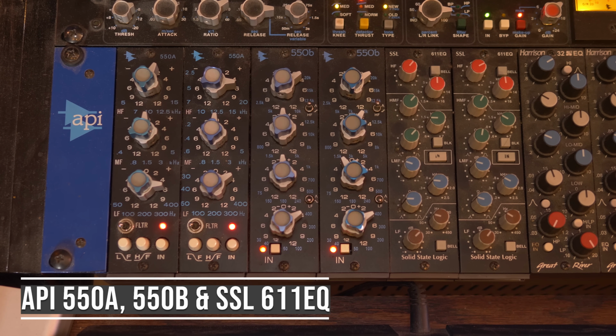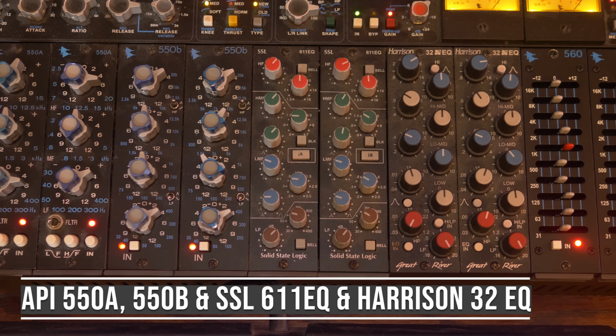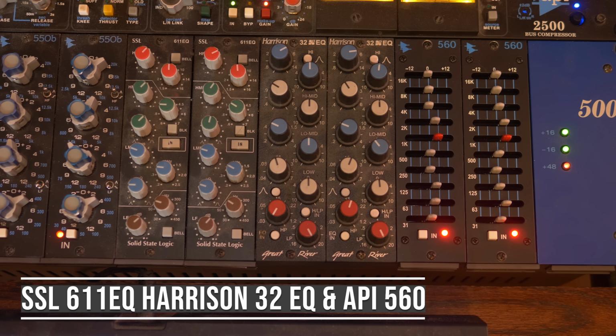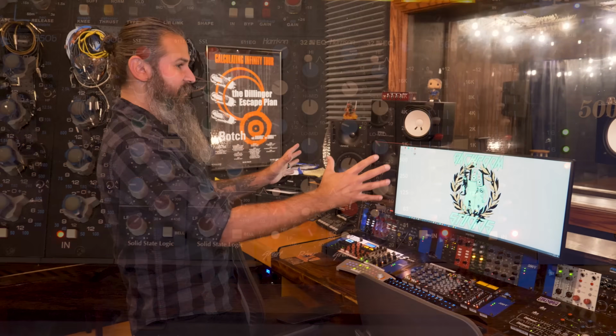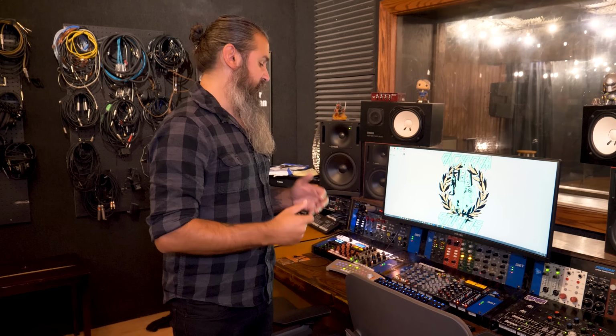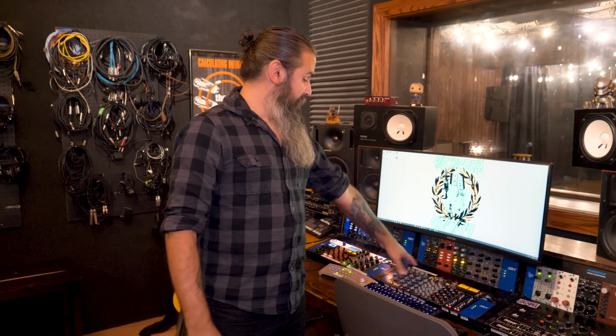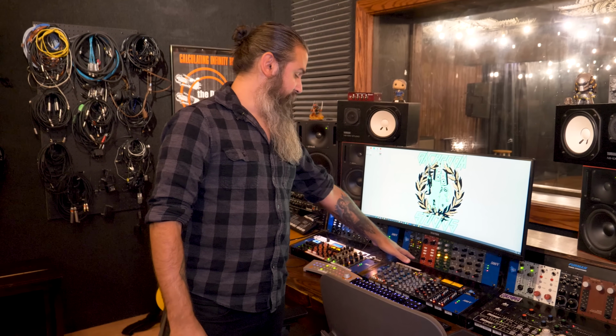A bunch of EQs here in this center section. Obviously, I like to have my EQs in the center stack as opposed to being offset somewhere, so that I'm in the center of the stereo field while I'm dialing in. The mix position is the mix position for a reason. So I like to dial in all my stuff when I'm tracking right from the center spot. We have the API 2500 stereo comp that I use on my drum parallel bus all the time.